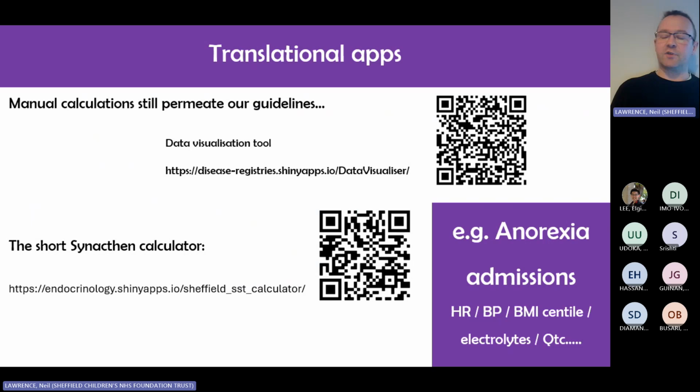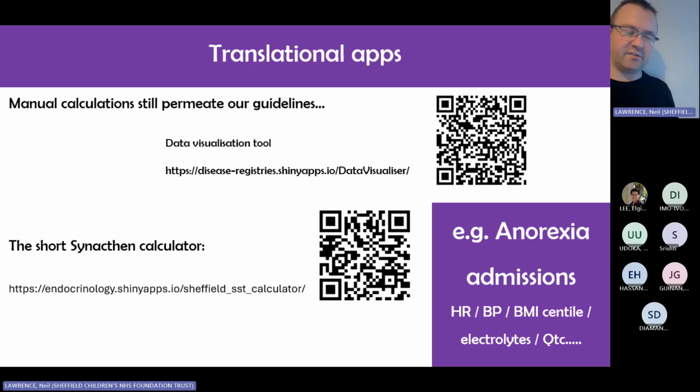And our local guidance requires you to put their lying and standing heart rate, blood pressure, calculate their BMI, plot that on the BMI chart, relate it to their age, and there are certain thresholds for electrolytes, the QTc on the ECG. It's quite manually laborious the way our centre is set up. And if someone had an interest in that particular disease, that's the perfect thing that you could relatively easily tap into an app and make it a lot easier for clinicians to work out that calculation.